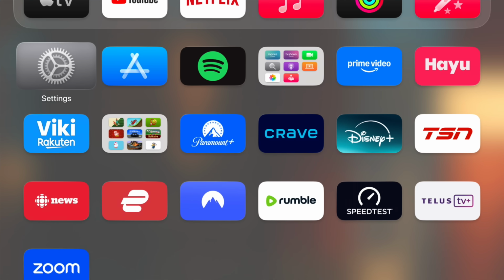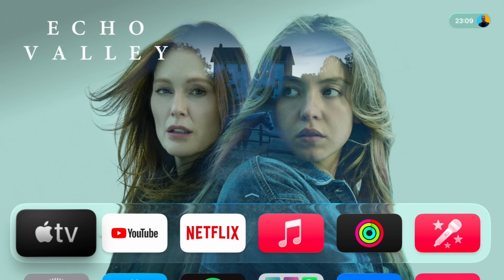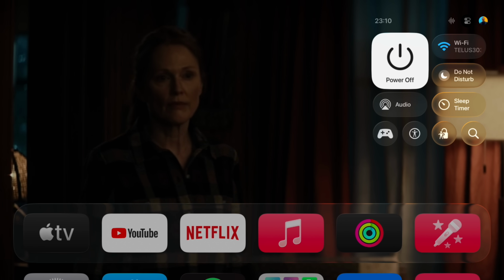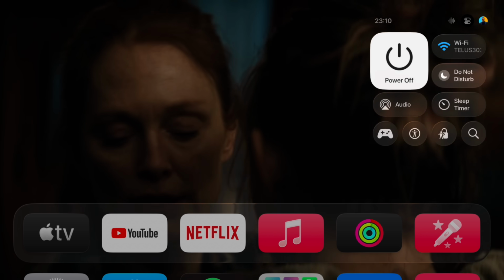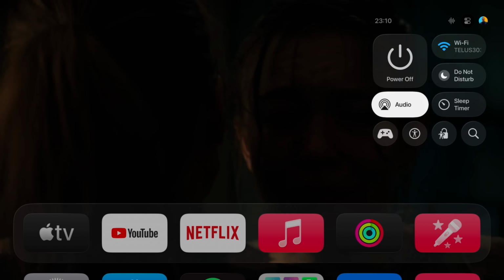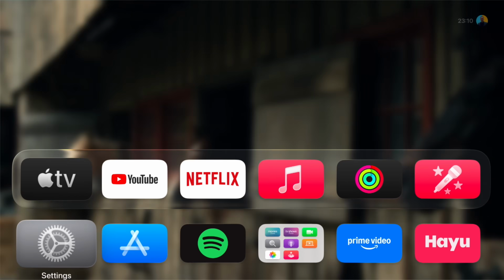Another cool thing that I wanted to show you is if you go to maybe the Apple TV section, I'll go to Netflix and then go back. If I click and enable the control center, you can see how the liquid glass fades into the movie. It doesn't really obstruct much, and once you start playing the movie, it's going to be less intrusive and you'll be able to watch your movie and control something without disturbing your attention from the movie, which is pretty cool.